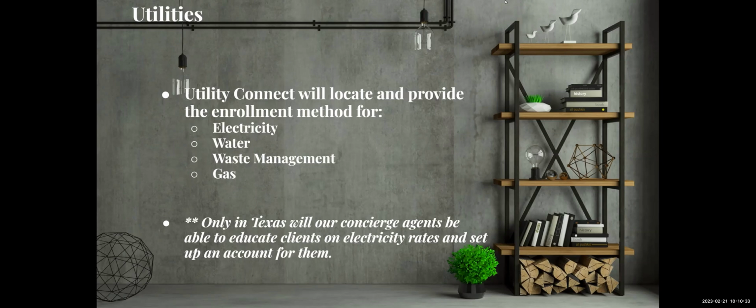And then we'll also ask what's going to be the best way the client can sign up for the service. So if it's a link online, we want to make sure we provide that link. If it's a phone call, we want to get the best number. And if they have to go in person, we want to be able to obtain that form so the clients can have it, fill it out, and then go ahead and turn it in.